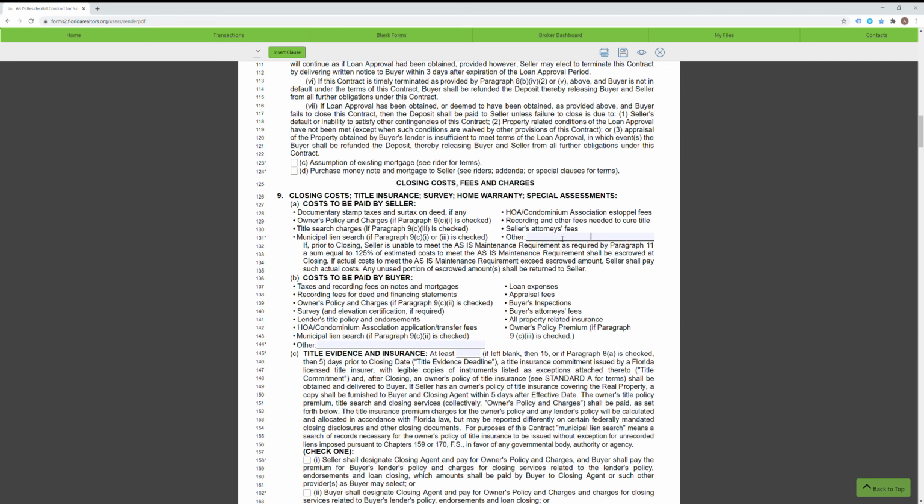If there's anything other here, you write it in. Most of the time, I like to not leave this blank and write non-applicable, just N/A. Same thing with the buyer. If there's nothing else being paid for, just write non-applicable. Just to not leave it blank and not leave it open, and you have it completely filled out.